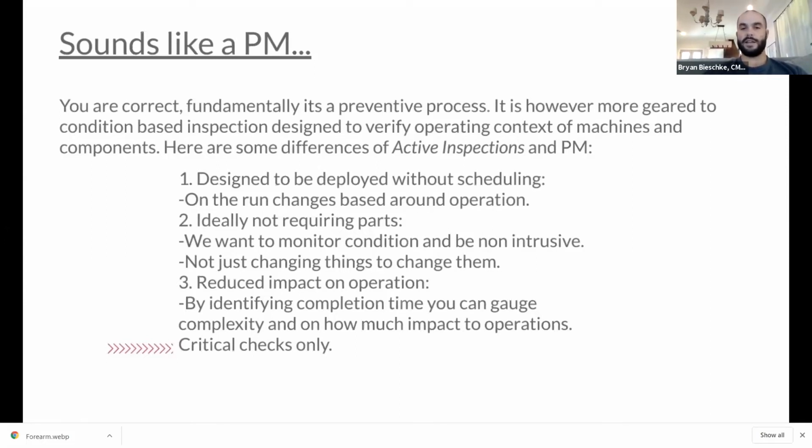So by identifying the completion time, you can gauge the complexity and how much impact to operations. And remember, ideally it's for critical checks only. We don't want to be getting into the machine too much or taking the machine away for too long. That's why it's very important to have your creation flow kind of hashed out to verify what those things are.